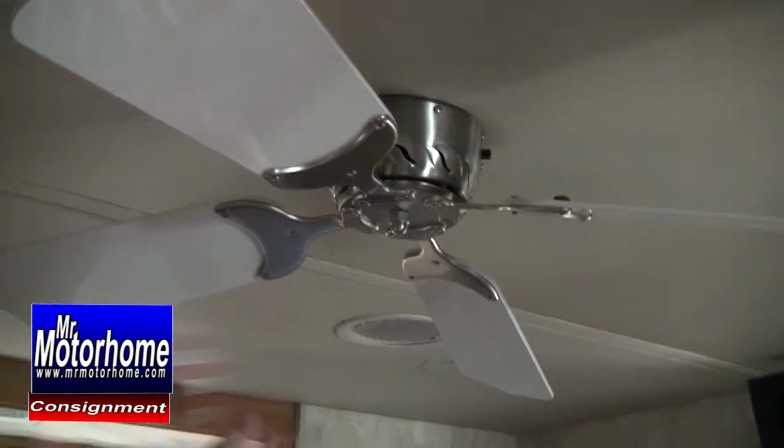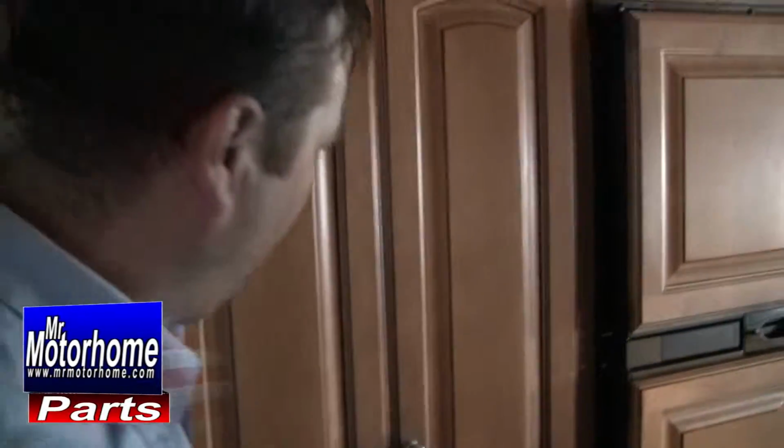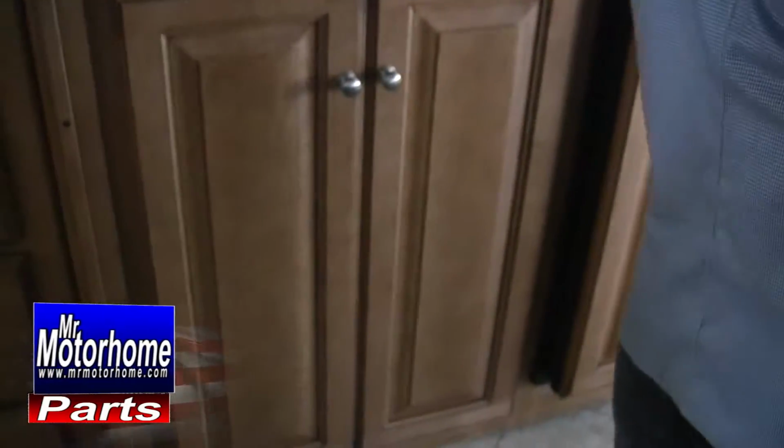HD TV, and it gives you a nice home style fan that you can just hit the button. Even the separator door itself is beautiful. Take a look at that. That is a nice separator door. It's all the little touches of quality that make Winnebago such a high-end product. It's one of those products that has stood the test of time, and a Winnebago product really is the pinnacle of engineering. They have nice fiberglass roofs.